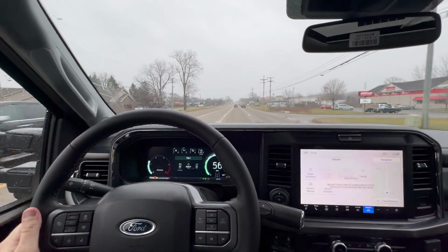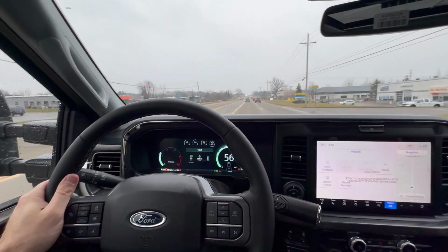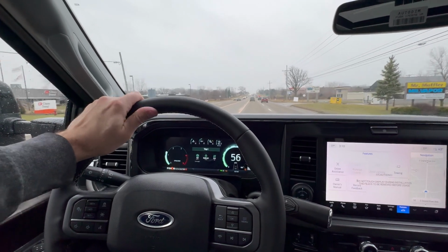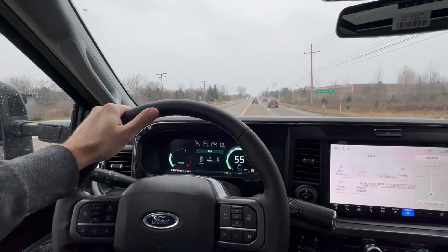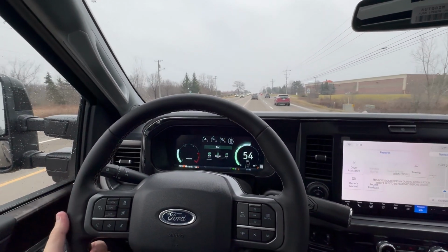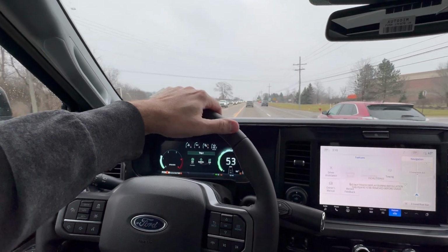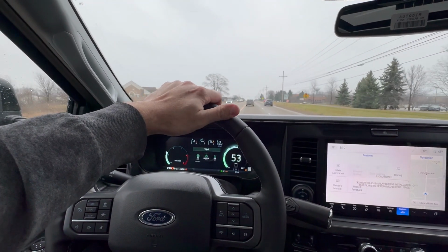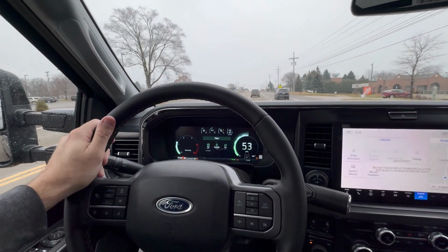Some differences I'm noticing. So this steering wheel has, I don't know the difference, but I'm noticing a little bit different feel in the steering wheel. It's not bad, it's just different. I don't know how to explain it. It just feels a little different. The heated steering wheel still works awesome. It feels like a less soft material than the 24 steering wheel, but I don't mind either. I just do notice a little difference.